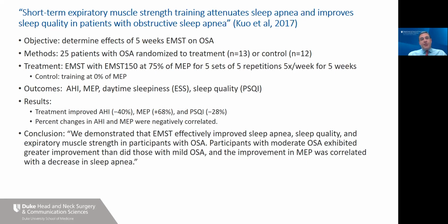And they found that treatment had a marked effect on the AHI, which decreased by about 40%. They also saw the maximum expiratory pressure increased and that sleep quality improved. And they found that the changes in AHI and the maximum expiratory pressure were negatively correlated. So as maximum expiratory pressure increased, AHI decreased, and they proposed that EMST effectively improved sleep apnea, sleep quality, and expiratory muscle strength in OSA participants. They also found that those with moderate OSA had a greater impact than those with mild OSA.